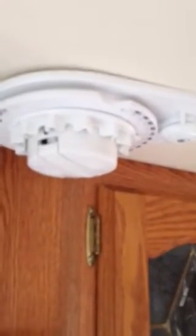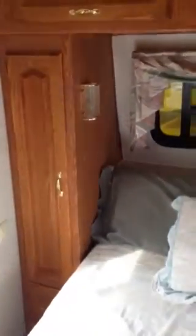This is the master bedroom. You can see she cleaned all this too. Even that must have been where the old antenna was, and then they put a WinGuard dish on it. So don't know if I'll ever use that, but as you can see, it's got ample storage. Just a phenomenal walk-around queen bed. It's got drawers down there.